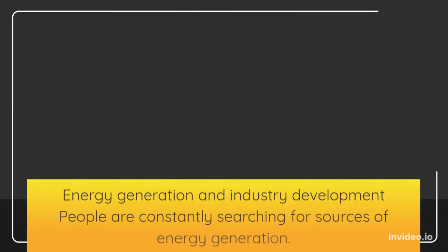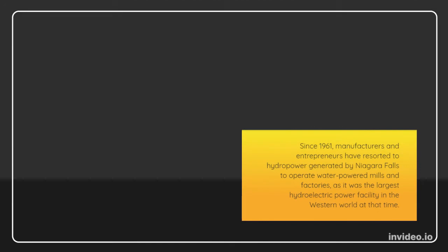Energy generation and industry development. People are constantly searching for sources of energy generation. Since 1961, manufacturers and entrepreneurs have resorted to hydropower generated by Niagara Falls to operate water-powered mills and factories, as it was the largest hydroelectric power facility in the Western world at that time.